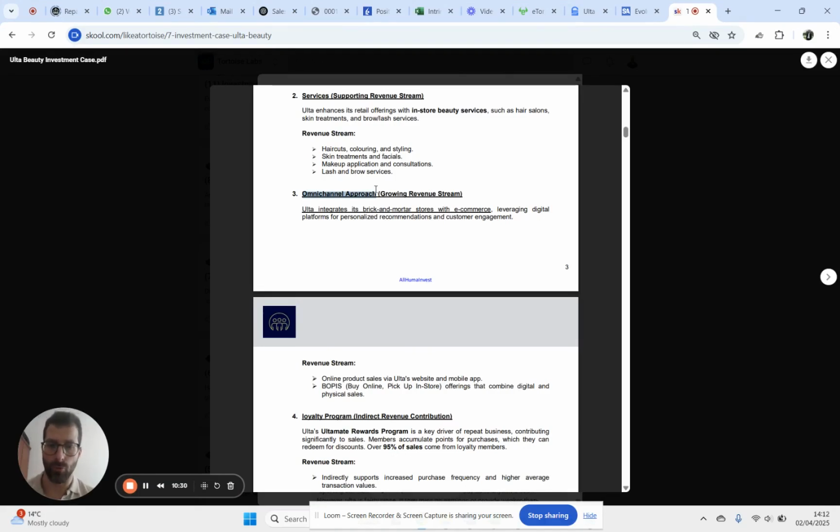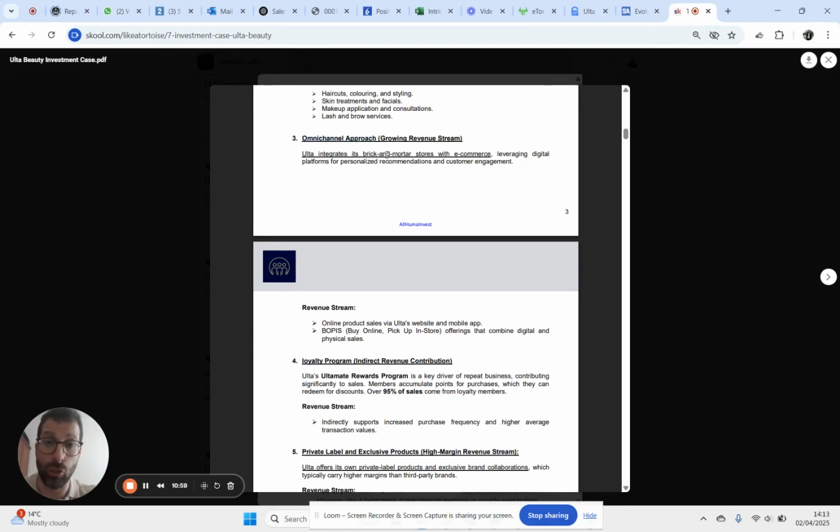And they have the omni-channel approach. So Ulta Beauty, of course, have their physical stores, but then they also have the website. You can buy stuff online and go directly to their website. So they offer a combination of physical and digital experiences to the customer, which I think is really good. But it's also interesting to see that most of these sales came from in-store sales. So people actually prefer to walk into their stores and buy them instead of ordering them online, which is pretty cool, right?